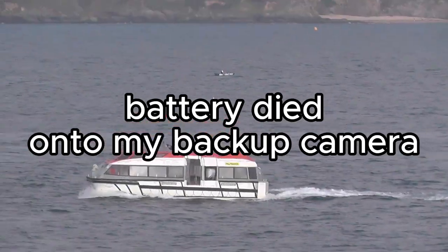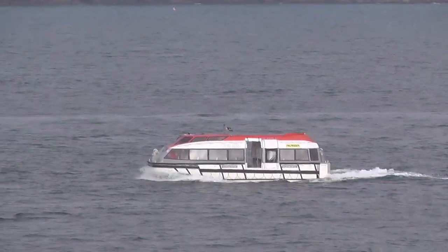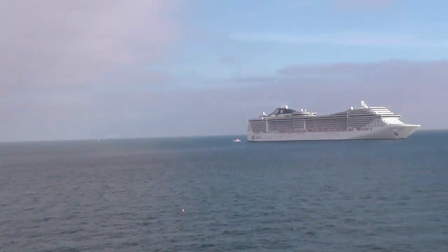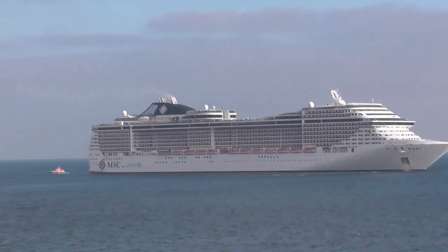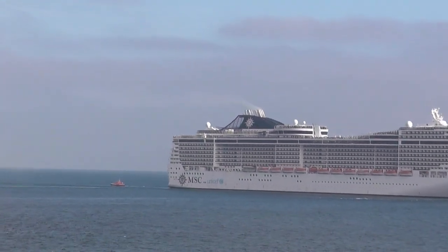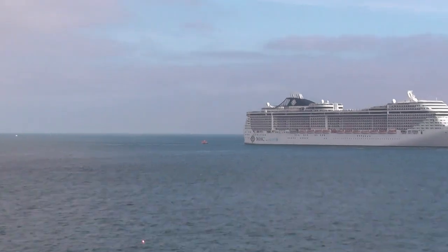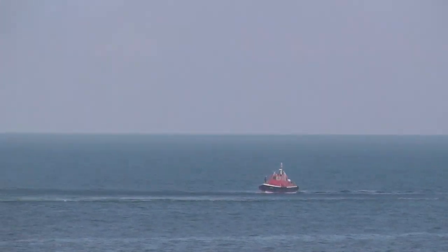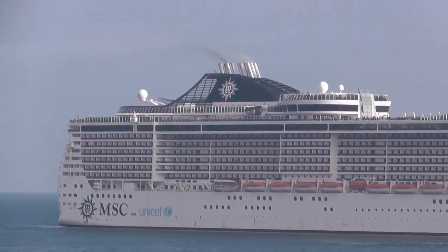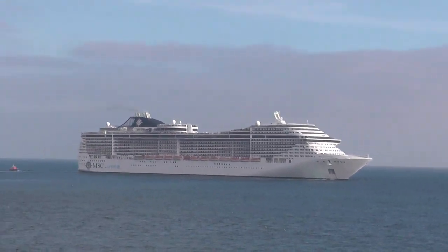So this little boat has just come from a cruise ship. So what's happening here is the cruise ship is docked just out there. We've got the lifeboats hovering about to make sure everything's going okay. And basically they're taxiing people to the shore using smaller boats.